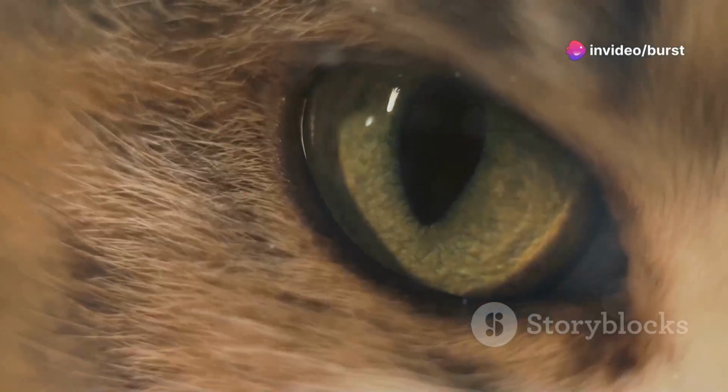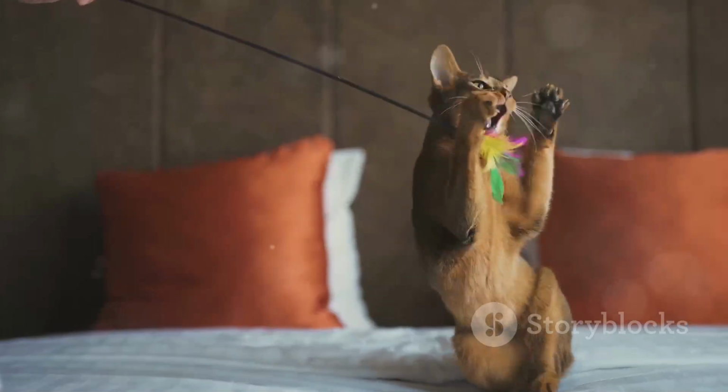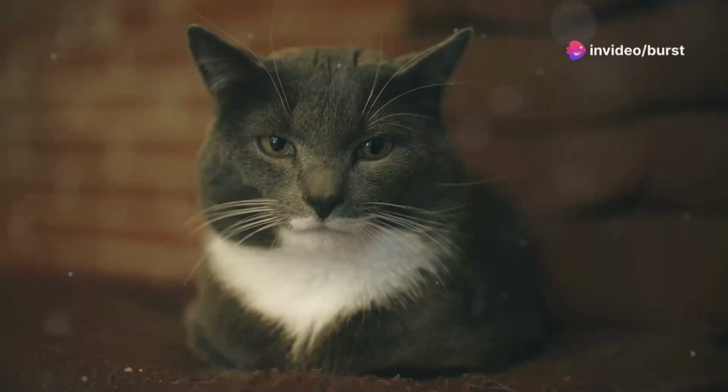Moreover, those whiskers near their eyes, they're not just for show. They protect cats' eyes by triggering a blink reflex if something comes too close. This is super handy for avoiding eye injuries during those wild play sessions.